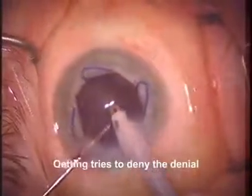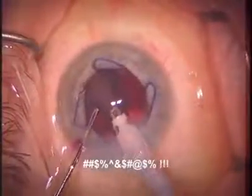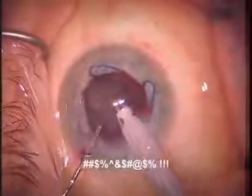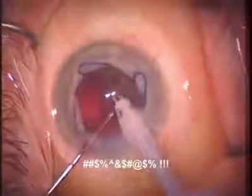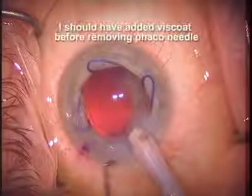And now you can really see that things aren't going well. That piece really wants to fall. There's vitreous in the chamber, and that's why it's not responsive to the phaco needle. And so it's time to stop now and just admit that we are in tough shape here. And there it falls. In a quarter or so, the nucleus falls back.